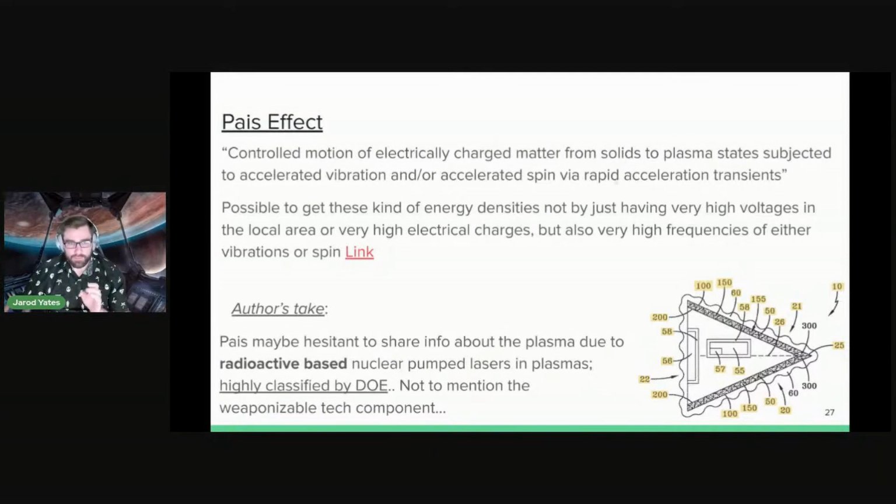So to quote him from one of his recent interviews, he says that the Pais effect works like this. Controlled motion of electrically charged matter, plasma, from solid to plasma states, subjected to accelerated vibration and or accelerated spin via rapid acceleration transients. To put that into simpler language, if you look at that picture in the lower right, you see all that shadowed edge around the triangle. That's an RF cavity where he is ionizing plasma using RF. This resonant plasma cavity is supposed to be able to eventually exceed the Schwinger limit.